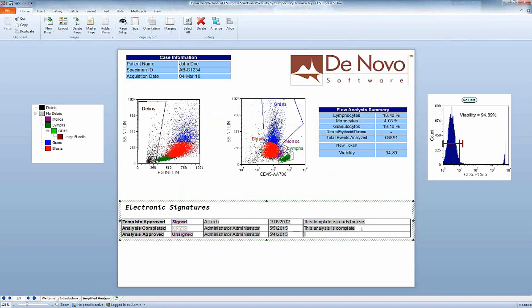And you can go further, and you can use these signature tokens in an alert, for example. If you do not want to start batch processing until someone has approved it, you can create an alert based on the analysis approved token. When the analysis approved token is signed, then it will allow you to run batch processing. But all of this is open for however you want to use it. You can create your own procedures using the tools that we give you with electronic signatures.